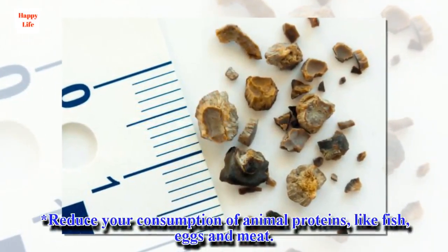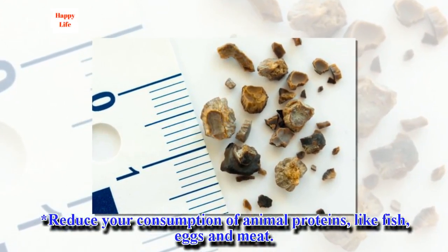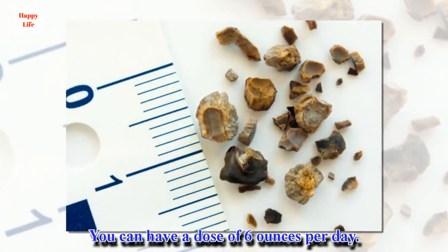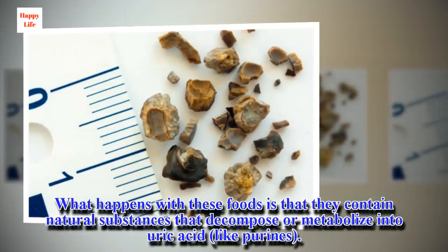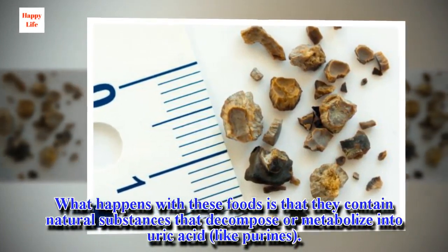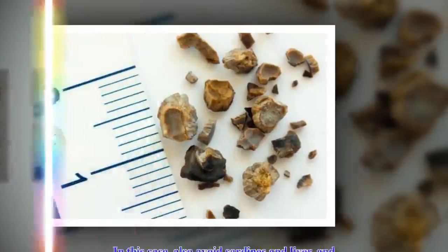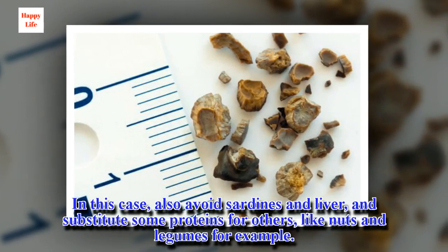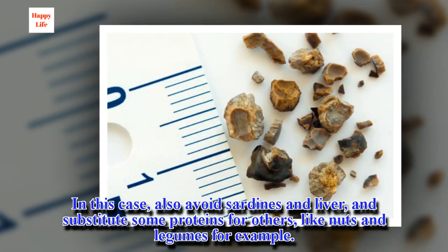Reduce your consumption of animal proteins, like fish, eggs and meat. You can have a dose of 6 ounces per day. What happens with these foods is that they contain natural substances that decompose or metabolize into uric acid, like purines. In this case, also avoid sardines and liver, and substitute some proteins for others, like nuts and legumes for example.